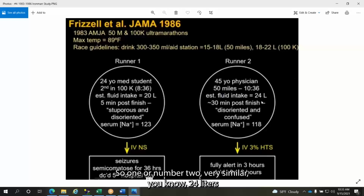Runner number two, very similar: 24 liters, disoriented, confused, lower sodium, and I believe this was a male. He got 3% saline and was fully alert in 3 hours. So it's important to get these guys to the hospital. It's also very important to try to get some salts on board. Like I said, Zofran can be key. Try to get them salt before they become unconscious if you're a BLS provider, and ALS provider too, because we don't have 3% saline, because we don't have that iSTAT.